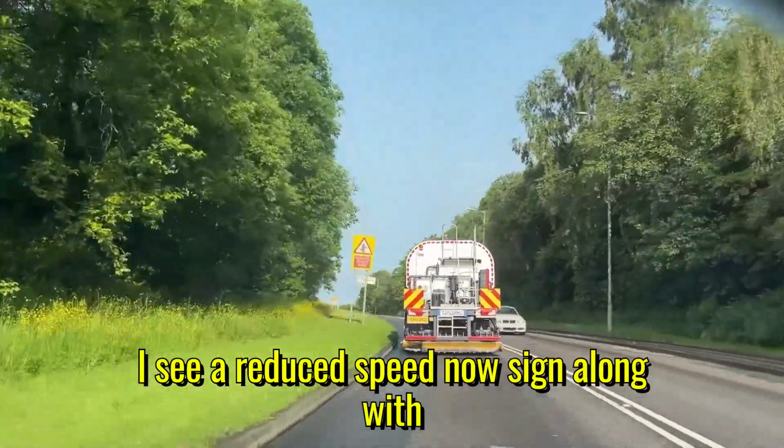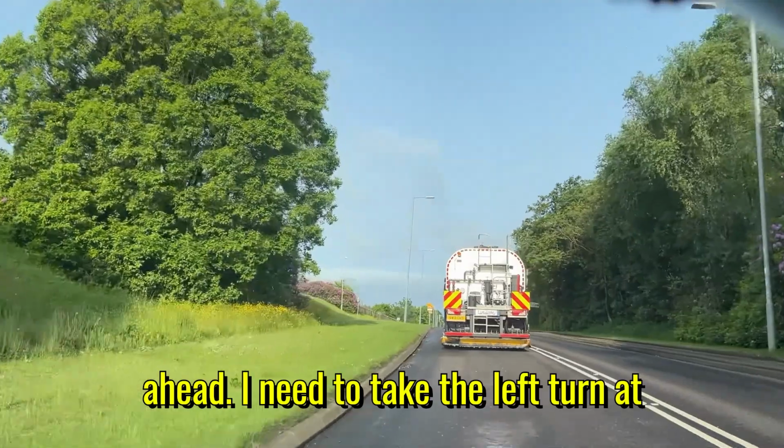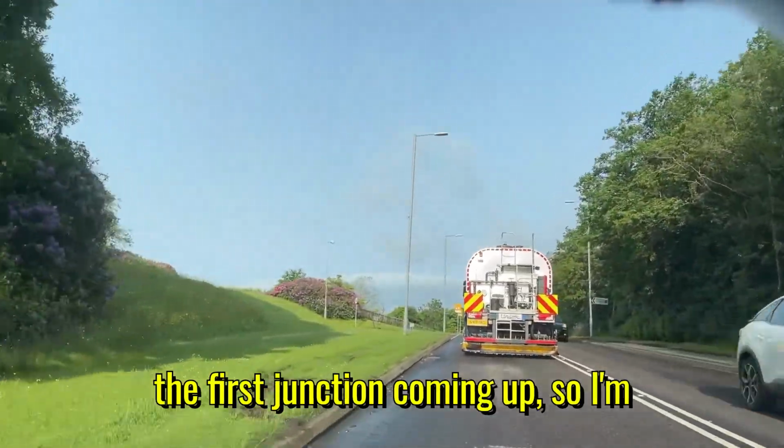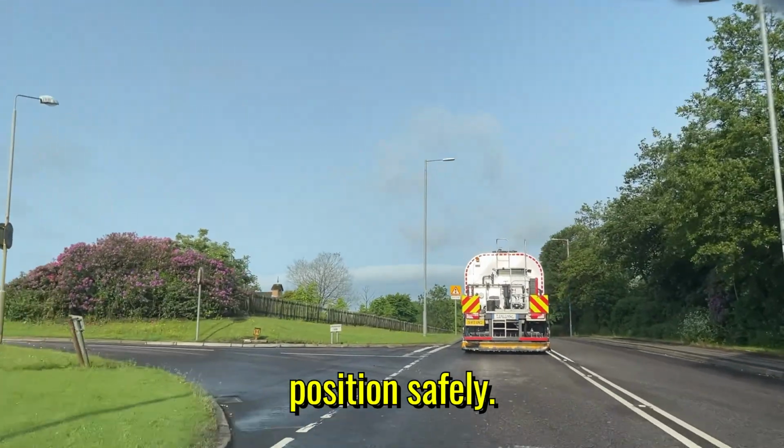I see a reduced speed now sign along with a warning for two staggered junctions ahead. I need to take the left turn at the first junction coming up, so I'm slowing down and getting ready to position safely.